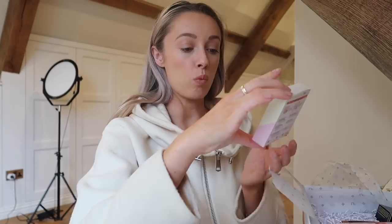Balance Me AHA Glow Mask. Okay, so these I would not use on the same night. Alternate, make sure you use an SPF the next day. AHA again, great for resurfacing the skin. We've got the Wipe Out Wipes, eco-friendly microfiber.